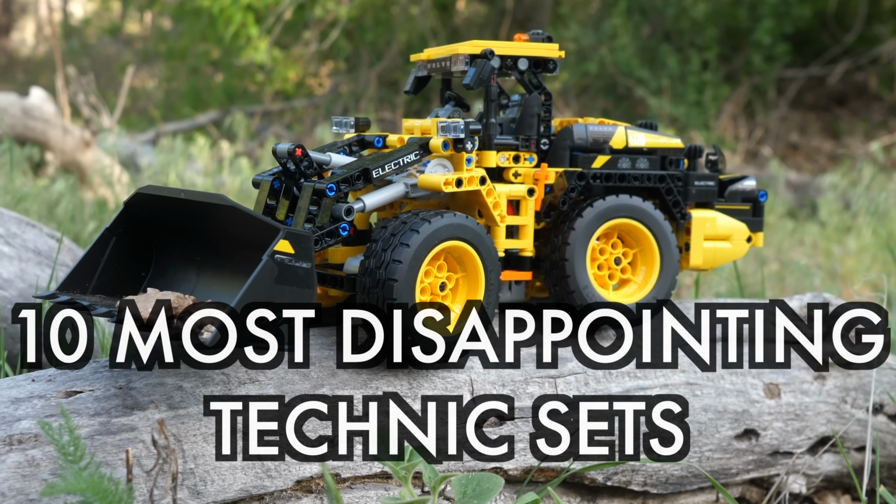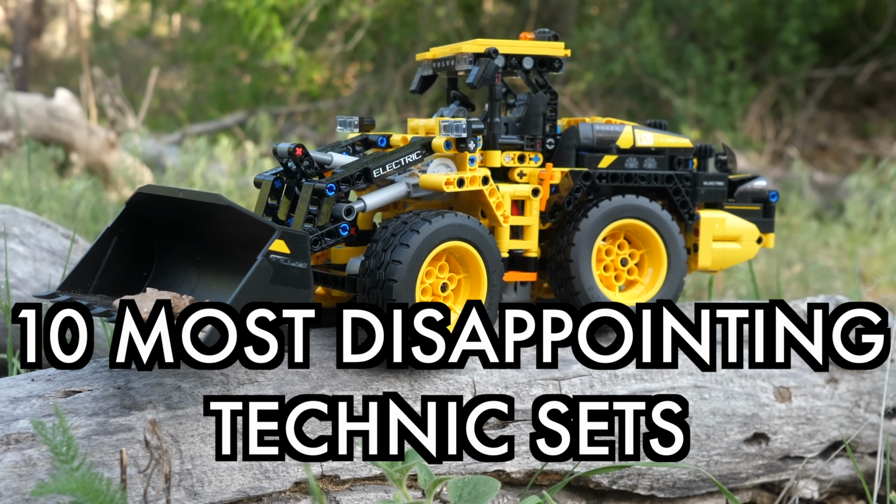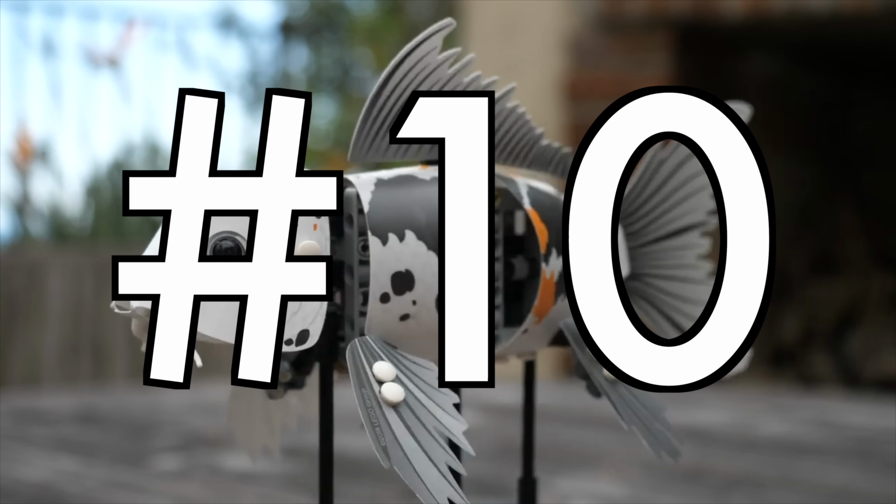I want to stress that I love every single LEGO Technic set. However, with the sheer amount of them released in the past half century, there's gonna be a few that disappoint you or simply didn't meet your expectations. What are the 10 most disappointing LEGO Technic sets? Without any further ado, let's begin.